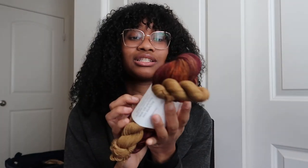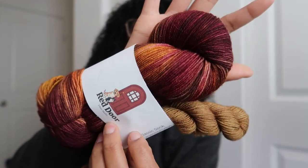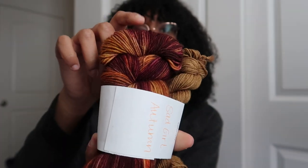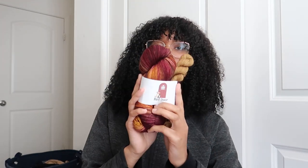And oh my gosh, look at the colors in this. Just so beautiful. You can really see it at the bottom here. It is literally the epitome of autumn. And even though winter is literally on its way, I don't care. I had to get this.